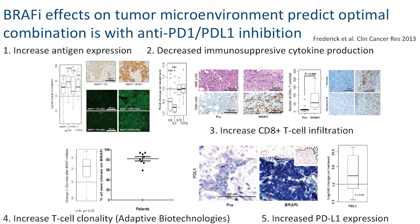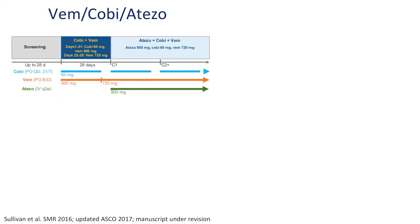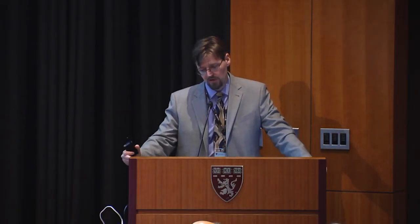And it wasn't long before this made its way into the clinic. One of the first trials that we worked on with PD-1, PD-L1 inhibition was a trial of vemurafenib, cobimetinib, atezolizumab. Initially, we looked at vemurafenib and atezolizumab. Interestingly, when you started the drugs at the same time, it was completely intolerable. All three patients in the first cohort of vemurafenib plus atezolizumab developed either full body rash or near full body rash and/or grade 2, 3, or 4 elevation of ALT, AST, and all of them felt terrible. They all also responded.